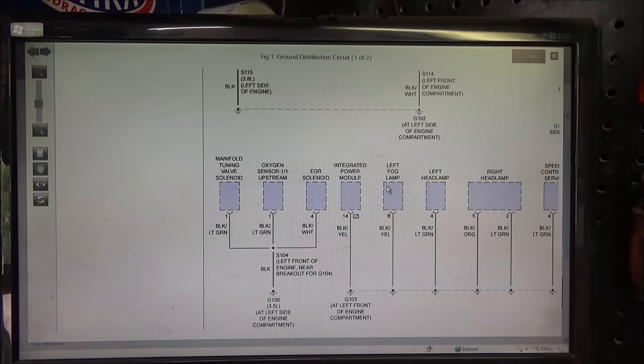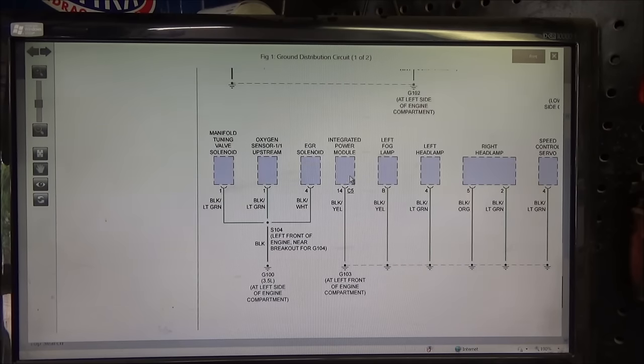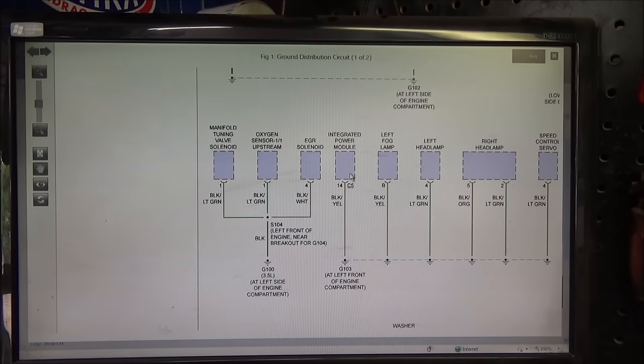How many more will we find here? Look at that, there's another one right there. This thing's probably littered with them. Okay, so that is connector C5. What is that? That is black with yellow. Might have to get a connector diagram now, and that is pin number 14.